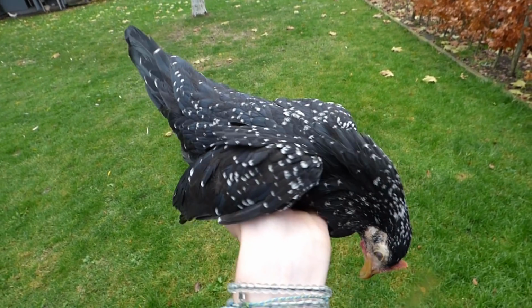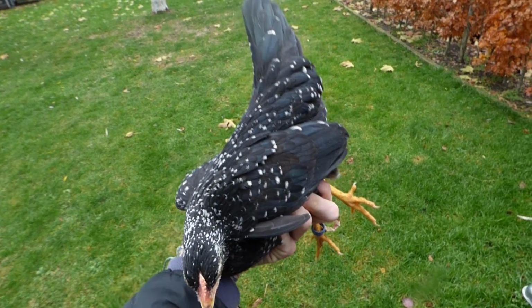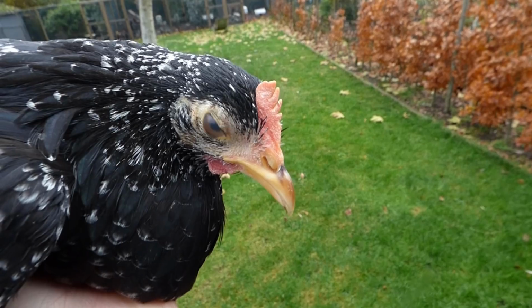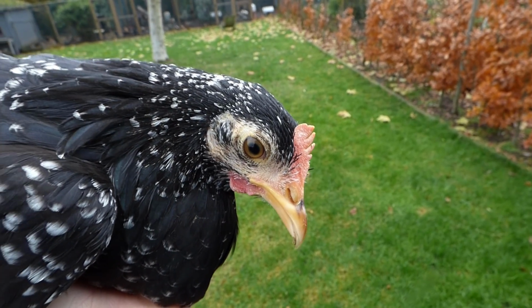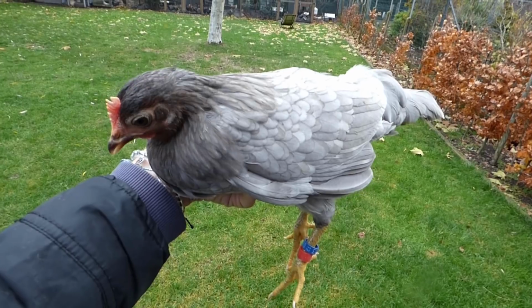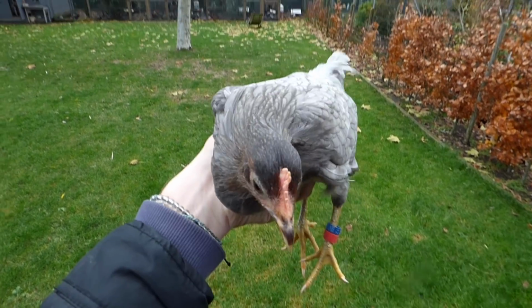I also can't believe that this hen came from pure red hens. She has absolutely no red in her. The comb isn't too bad too. Might keep her too. The blue hen can go. She's not really much of use for me.